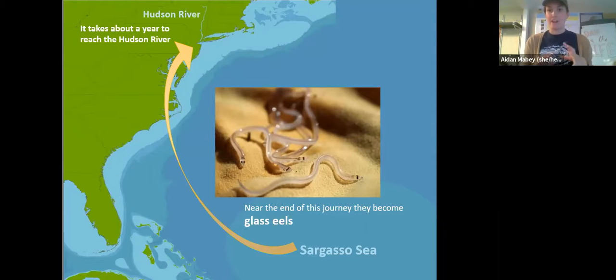And one of the first things to develop pigment is their spine. So in the very beginning, that's pretty much the only thing that you can see. When they first come in, they're totally clear. And then as the season progresses a little bit, their spine will develop, and they'll have that nice long dark line along their whole body.